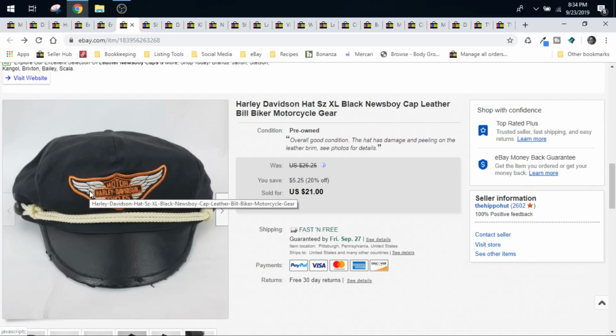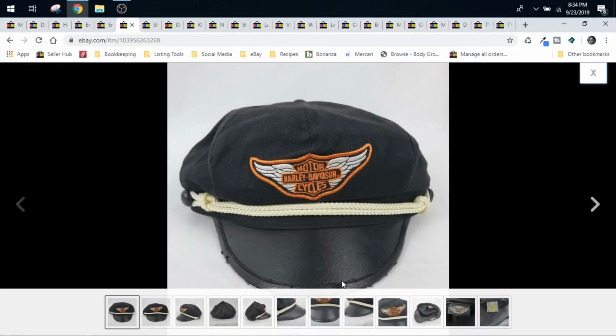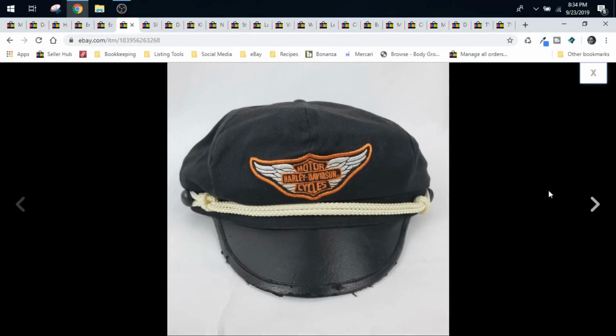I want you guys to notice that it still, with all of the damage, was listed for $21. And I accepted a best offer of $20. This was another one where they offered me $20 on $21. I'm not going to argue over $1. But see, Harley Davidson is worth it, guys. Even if it has damage like this, I sold this hat for 20 bucks.